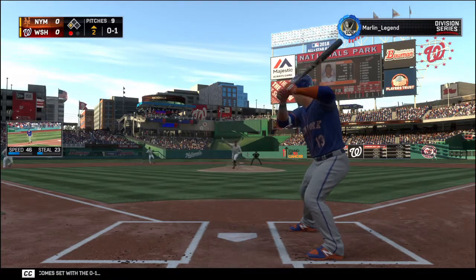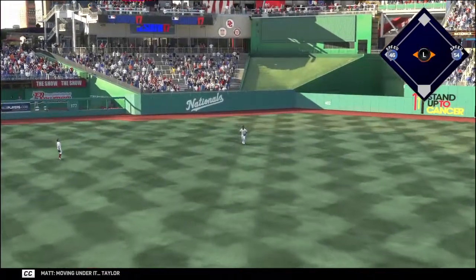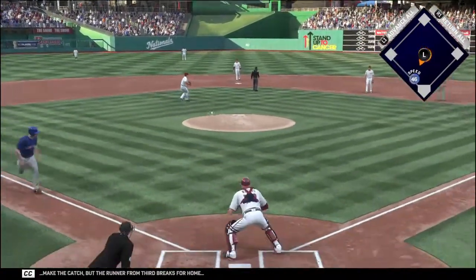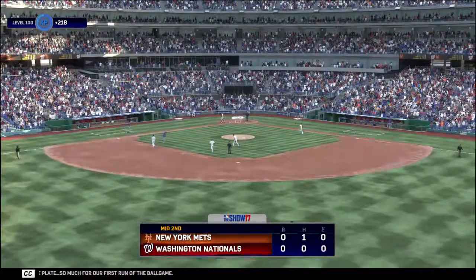Comes set with the 0-1. High in the air out to center field. Moving under it, Taylor. Makes the catch, but the runner from third breaks for home. The tag, and he is out at the plate. So much for our first run of the ball game.